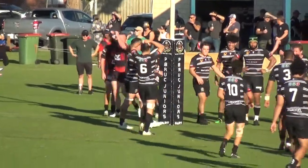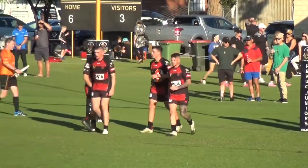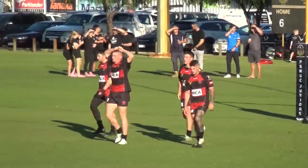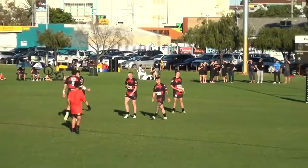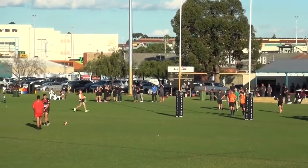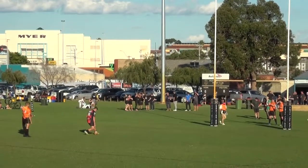And Kalamunda respond. So they add 5 points to their penalty, take their score to 8. The visitors with a 2-point lead. The score is 6-8. And Kalamunda setting up a fantastic opportunity to add the conversion here through Braden Forrest.